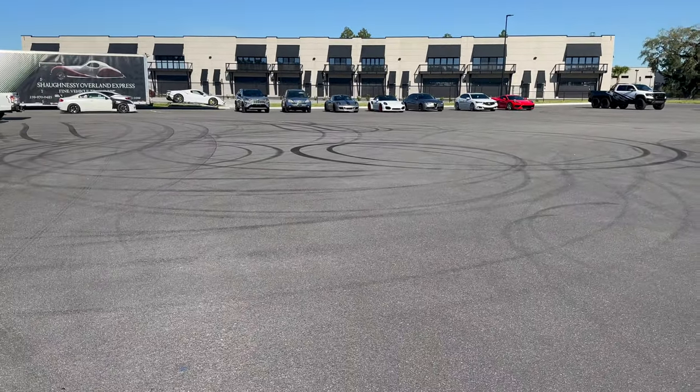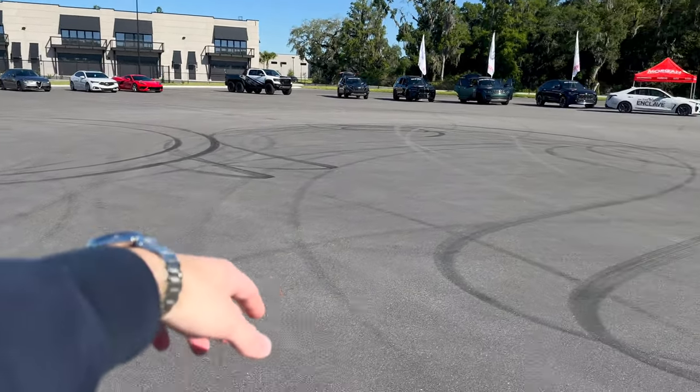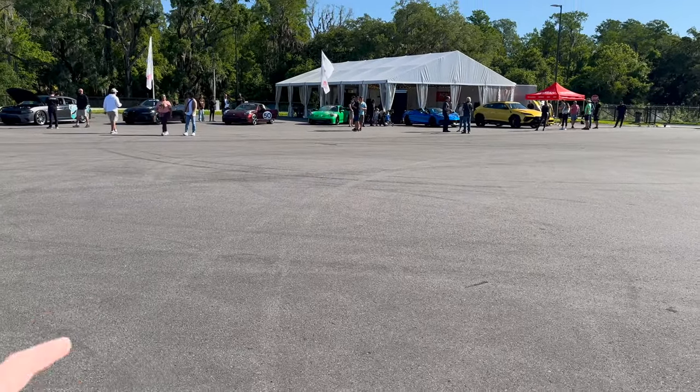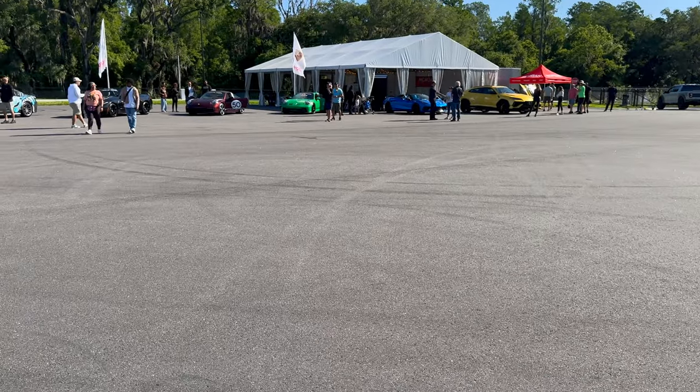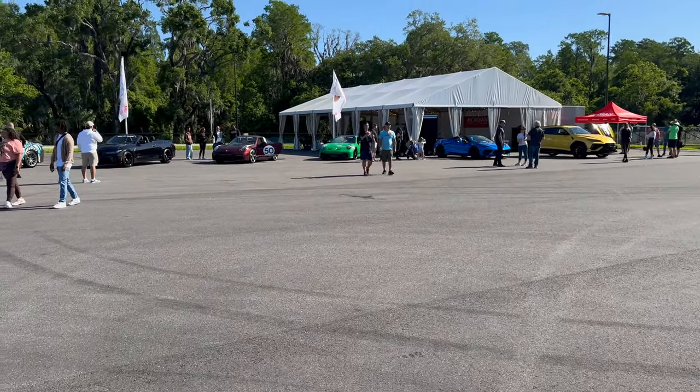We got a 488, Turbo S. I think that's a Carrera 4S. Some Cadillacs, an M4 convertible. I forget which edition of this 911 is, but it's the burgundy one with the tan interior. I was kind of ranting about this car in one of my other videos. I like to complain and rant a lot, I guess. Oh well.